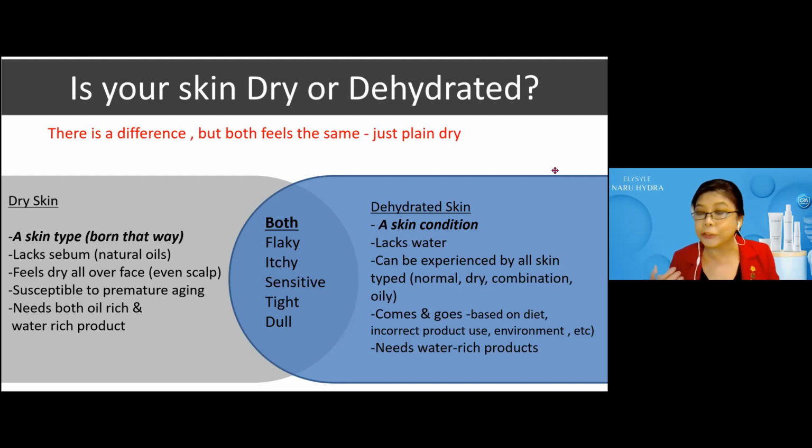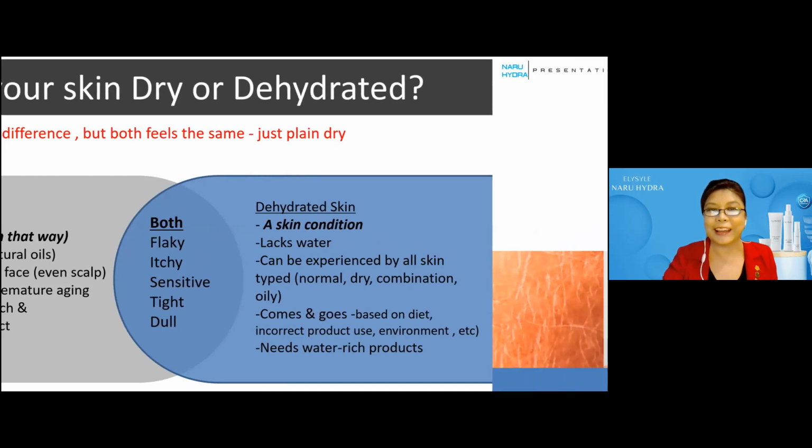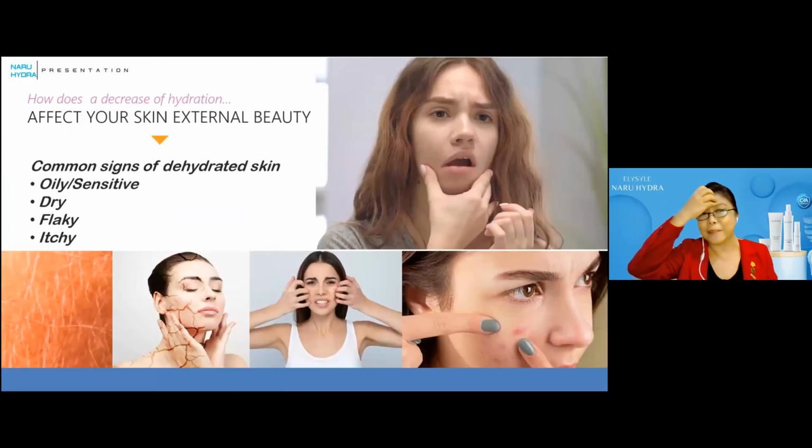It comes and goes based on our diet, incorrect product use, or environment. Again, we stress on environment. So sometimes your skin may feel healthy, may feel glowing, but the next day, it will be dehydrated. So you need a water-rich product. But whether you have dry skin or dehydrated skin or any other skin type, if you suffer from flakiness, itchiness, sensitivity, tightness, and dullness, then your skin is dehydrated. Okay, so that's a bit about skin type.